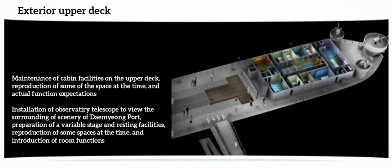The upper deck outside. Upkeep of the upper deck's cabin facilities, a recreation of some of the original area and actual function expectations. Installation of an observation telescope for viewing the surroundings of Damyong Port. Setting up a flexible stage and rest areas, recreating some historical places, and adding room functions.